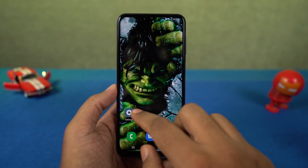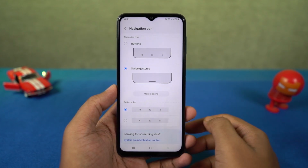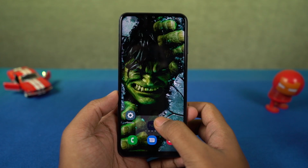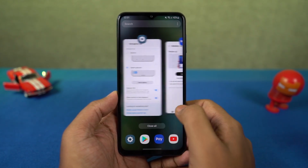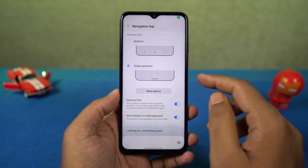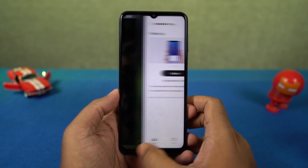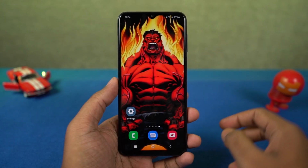Next we have swipe gestures. Now once you enable the swipe gestures from the navigation bar settings, you can just swipe from the bottom of the screen to go home, swipe and hold for recent tabs. You can swipe from the left side of the screen or the right side of the screen to go back a step. For Google Assistant, you can swipe from the bottom left corner or bottom right corner diagonally, and it will trigger Google Assistant. Finally, we can also swipe left or right on the bottom bar to quickly switch between applications.